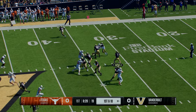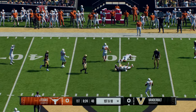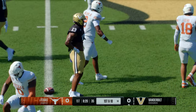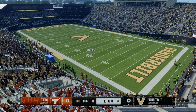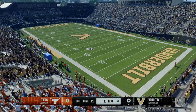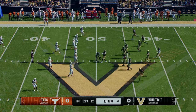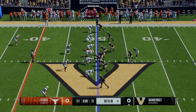Off the play fake, looking to throw. Lets it go. It's caught downfield. And the gain is just good enough for a first down. They bring him down, but the veteran quarterback shows off that trademark arm strength. One thing I love about this back is how he gets involved in the passing game. Nice catch here. So the ball placed right at midfield as the offense starts with a first and 10.